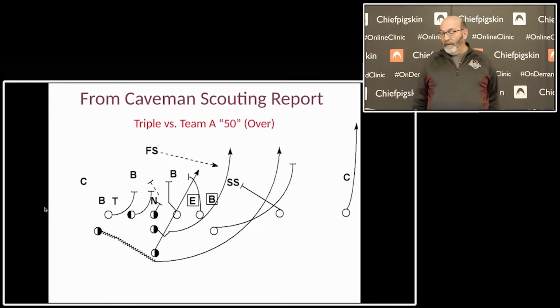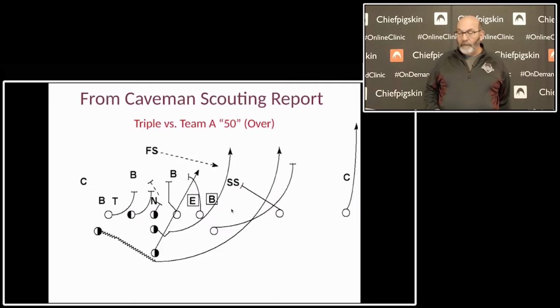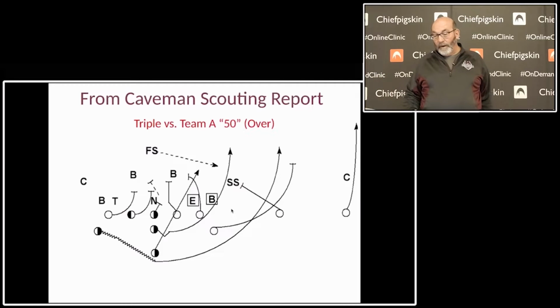Okay, same team, Team A, against 50 against over. This would be our scheme for that. Okay, we're going to obviously motion our pitch back. We're going to read number one, pitch off number two. The way they aligned gave us a great angle for the inside receiver, and we're going to hammer him down with our hands, run this guy off, run the stalk, and we feel like we were able to make some good plays to that as well as away from that. So that is how we would block triple against an over.